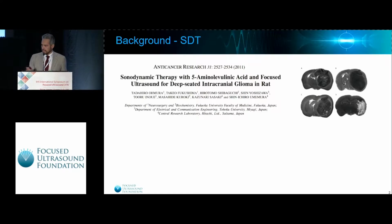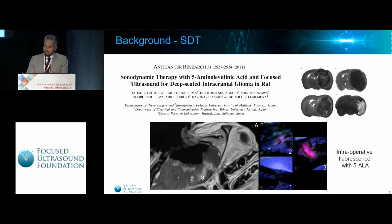So, as shown by our colleagues, we know that 5-ALA can be used in combination with focused ultrasound to treat brain tumors, at least in animal models. And one of the features that is very interesting about drugs such as 5-ALA is that they selectively accumulate in the tumor. So ideally, when we treat the tumor, we will spare the healthy brain.